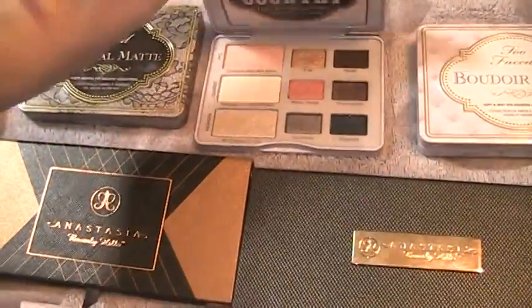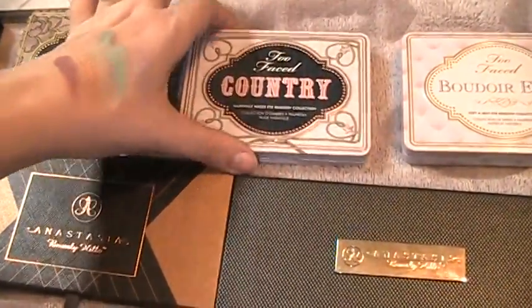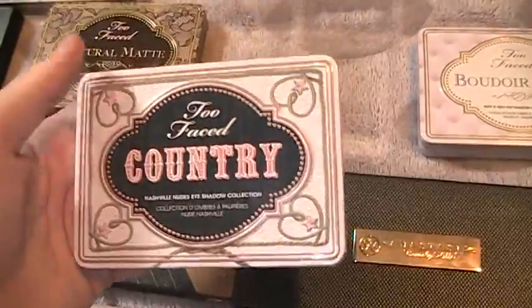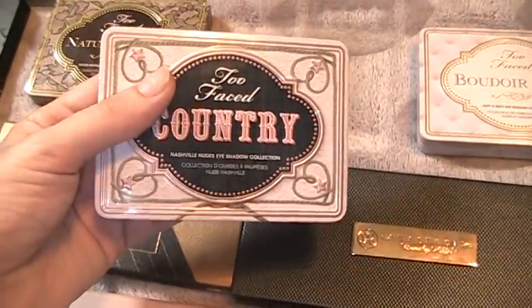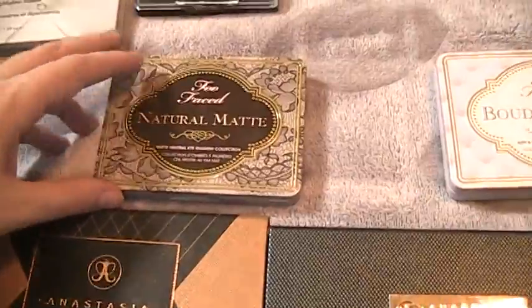However, I do have a cousin that I think will really like this palette because she's into country music more than I am. I just picked this because I liked the colors, so I'm going to go ahead and declutter this. Next is the Too Faced Naturally Matte palette.